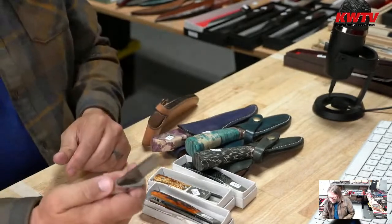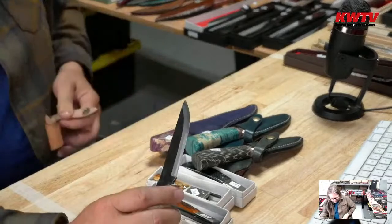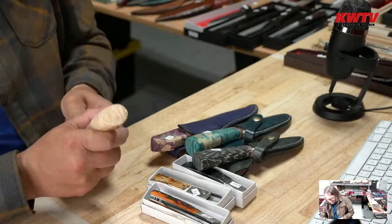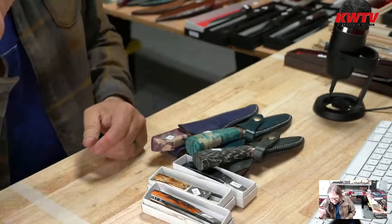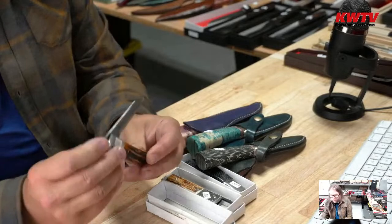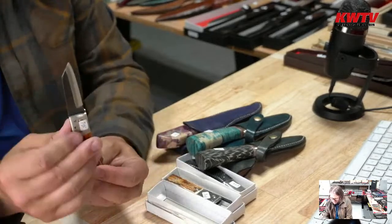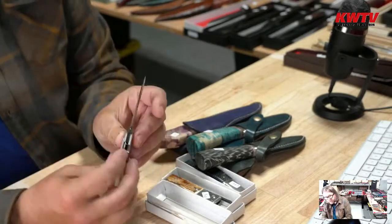But if you've watched us at all, you'll know I'm a huge fan of Takeda-san's knives, his fixed blades, his folding blades, and his hunting and his kitchen knives. I like all of them. I'm a fan of his. I like how he forges. I like how he thinks about knives. I like that he always has a new original thought about his process and how to make it better. So this one here is an antler. Look at that. And it's kind of like a Higo, so it's got a liner lock.